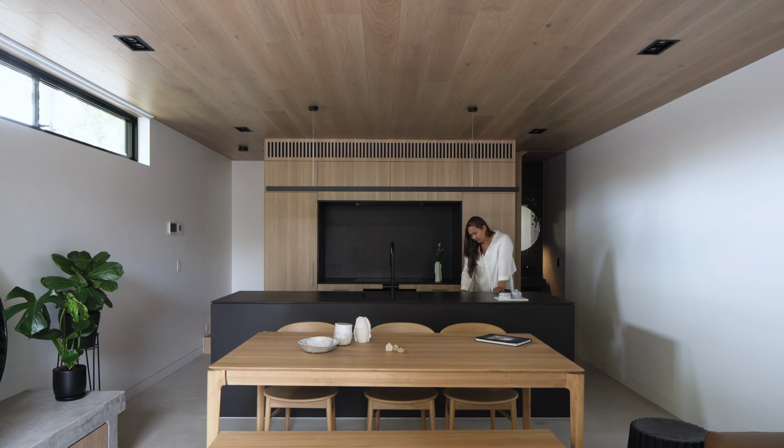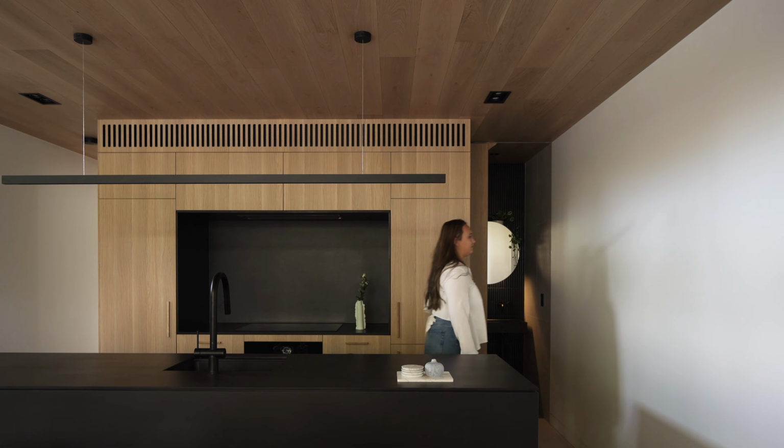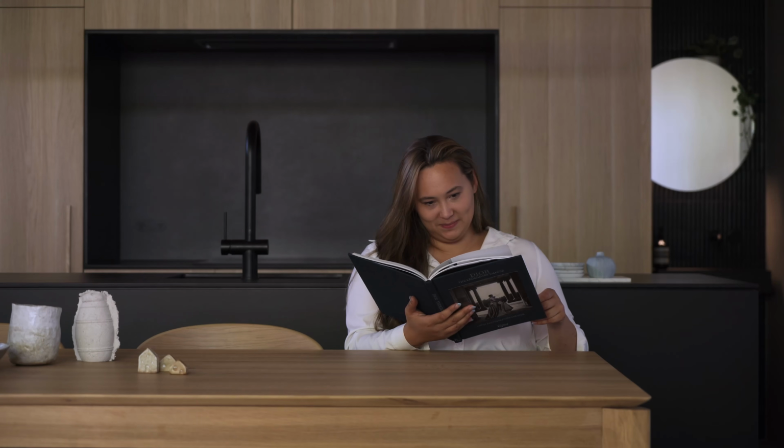One of the things that unlocked the project was the arrangement of the kitchen with the door up to the stair on one side, the door into the powder room on the other side, and the balance of that arrangement. And then it just so happened that the very largest piece of porcelain panel that we could get was the exact size of our kitchen bench.